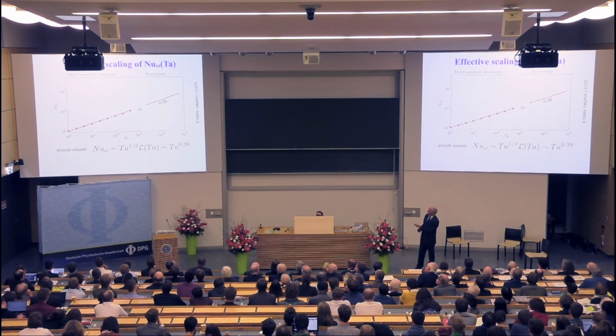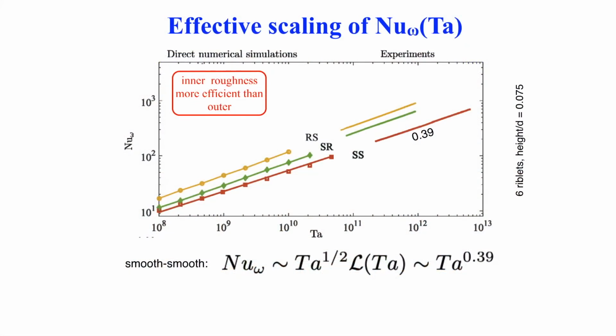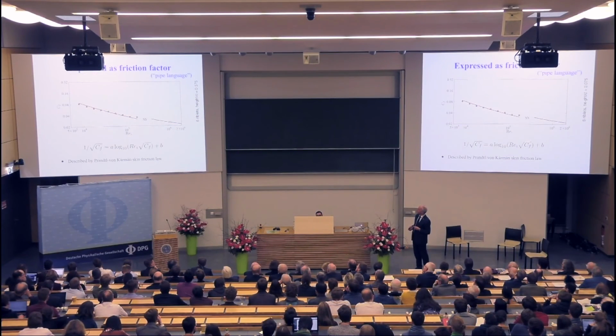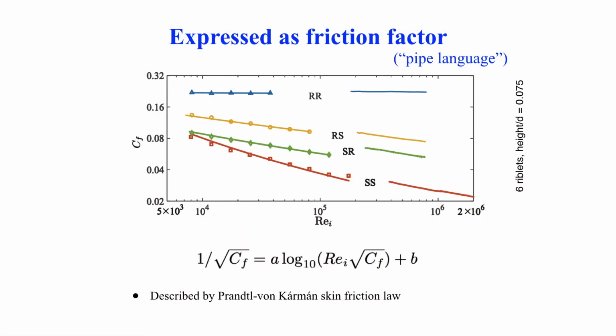And this is the physics of this ultimate regime. But when we now increase the roughness, and I will only go to this case rough, you see that up here we get this regime, Nusselt goes like Taylor to the 1/2. And this is indeed what I call the asymptotic ultimate regime, which we achieved in this way. And I will show you how to achieve that. But first I express this also in terms of the friction factor. And in terms of the friction factor, you see it's independent of Reynolds number here. And well, we understand this in great detail.